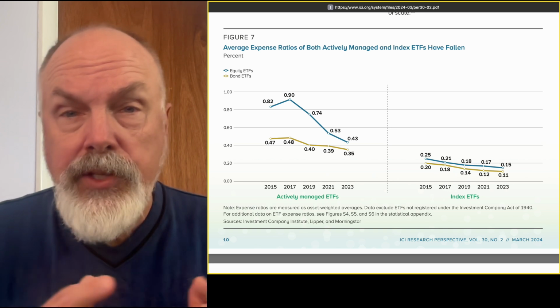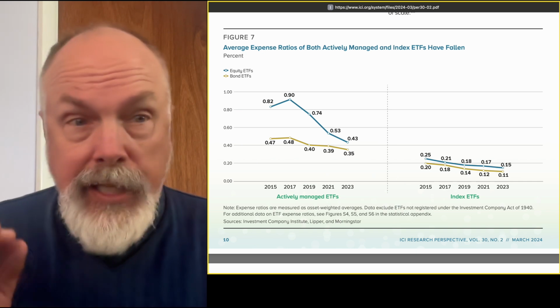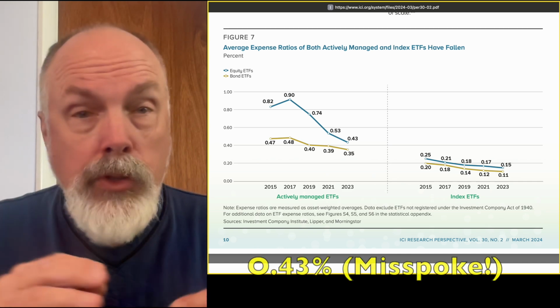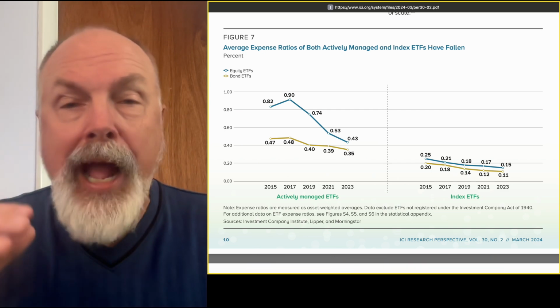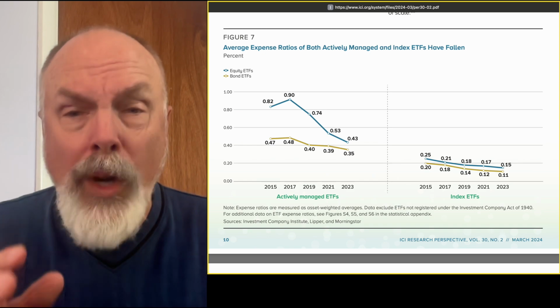Similar differences exist in that ICI report for index ETFs with active equity ETFs, and yes, not all ETFs are index ETFs. Their net expense ratios are 0.45%, while index ETFs in this study were averaging a 0.15% net expense ratio. Again, this data is from 2023. I prioritize low-cost investing, and I therefore select ETFs with expense ratios well below that average of 0.15%. My focus is on this lowest cost, broadest based index investing.